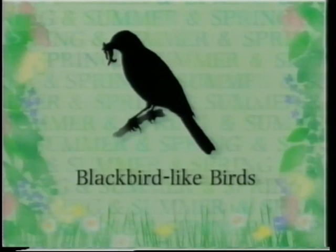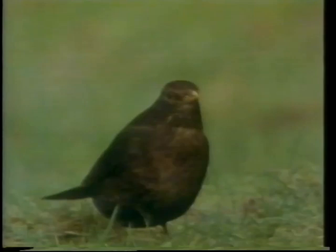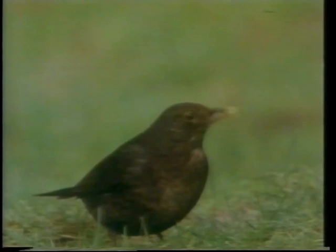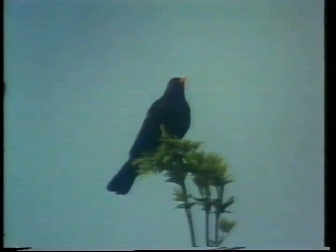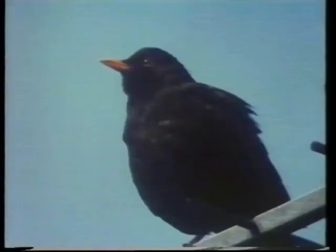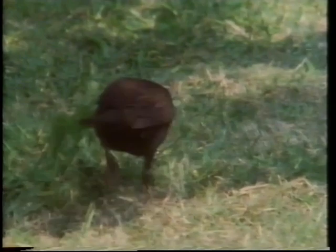The blackbird is a very common member of the thrush family, and the adult male's black plumage makes him easily recognisable. He has a bright orange-yellow bill and yellow eye ring. Note that the female is not black, but dull brown, with a paler throat. The blackbird has a beautiful flute-like song. Blackbirds also have a distinctive alarm call, which is commonly used when going to roost.